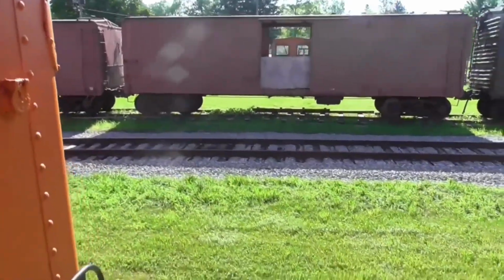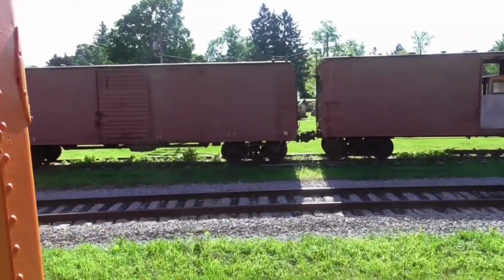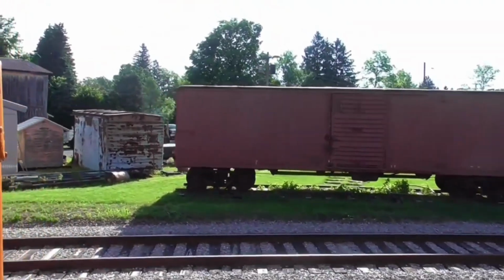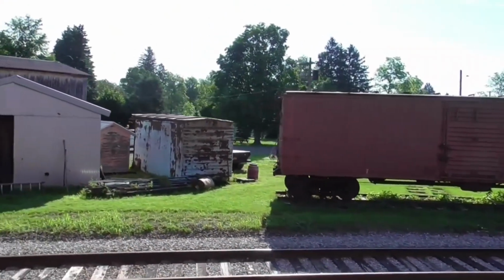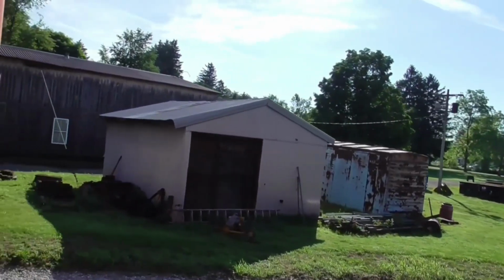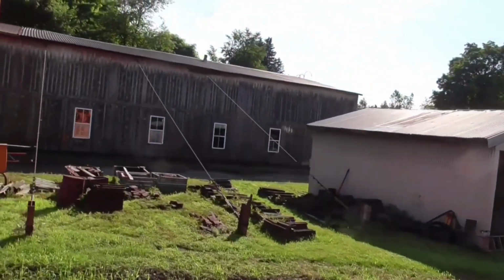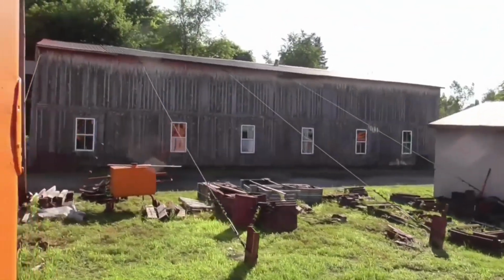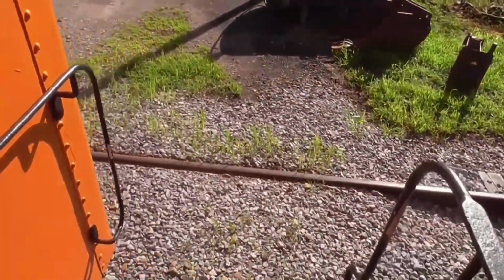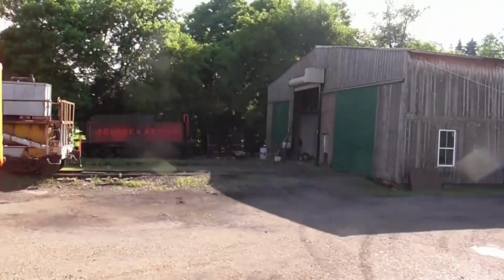Here is where the train passes the Arcade Attica's Arcade yard, where many pieces of old equipment are stored and where the shops are. In a moment, you will see the Arcade Attica's newest addition to the fleet, Arcade Attica number 114, formerly Western New York and Pennsylvania Railroad number 406. Additionally, you can see Arcade Attica number 18's tender sitting outside the shop, which is being worked on right now.